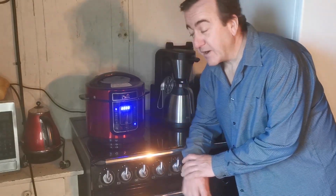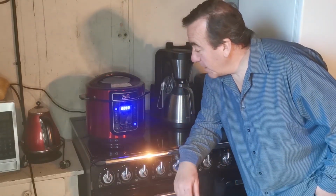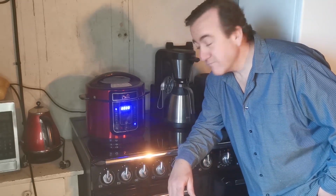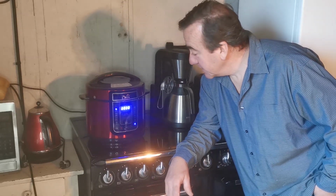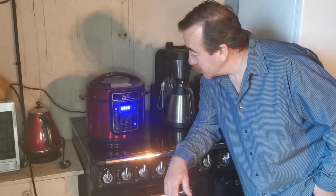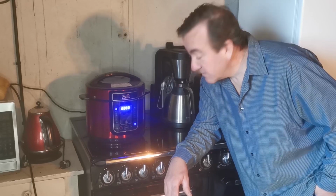Well, it'll be interesting to see how it comes out, because I'm a bit of a traditionalist really. A good old stew or casserole should be simmering away for 3 or 4 hours. 30 minutes seems, oh well, sure would be nice.